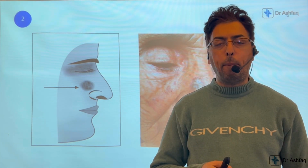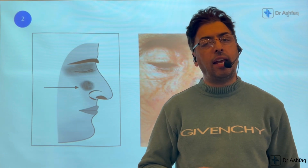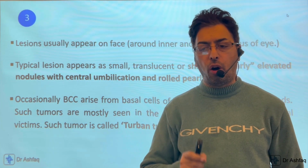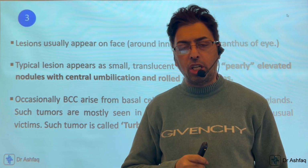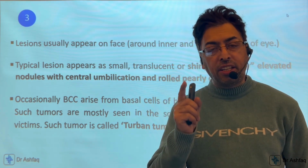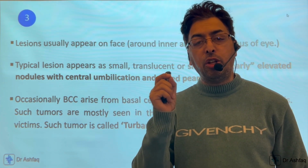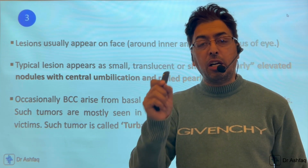So this is how a BCC would look on image, and then there will be points given by the examiner. That is the examiner's discretion what points he will write in favor of BCC. So as I mentioned, BCC is very common in the region of the face, especially the canthi. Now in the FMGE examination, it was given an image, and in there was something written pathologically, keratin pearls. That thing should not be confused over here. The typical lesion of a BCC is a shiny or pearly elevated lesion, a nodule which is shiny or pearly. I am not mentioning the pathological term pearl.